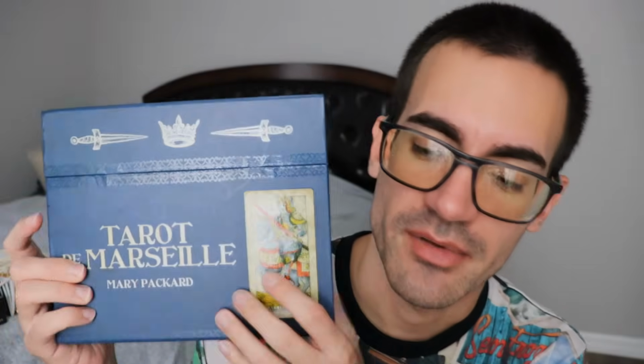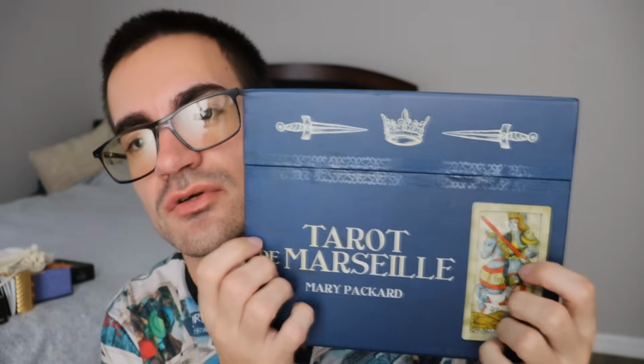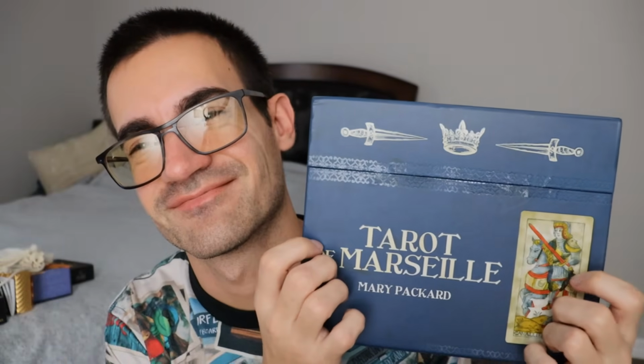I guess the next one I could show you is Tarot de Marseille by Mary Packard. This is all in French. So if you don't know French, good luck. And if you don't memorize all the cards, like Three of Wands, what does that mean? Eight of Cups, what does that mean? If you don't know that, good luck to you using these cards. These are definitely more advanced tarot cards.